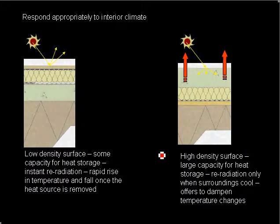The floor must respond appropriately to the interior climate. If we've got insulation very close to the surface, any solar radiation that strikes the surface finds it very difficult to be absorbed. It's insulation, it's not designed to transfer heat, and we get quite a rapid rise in temperature, because energy is re-radiated back into the space. But once that source is removed, the space cools down quite quickly.